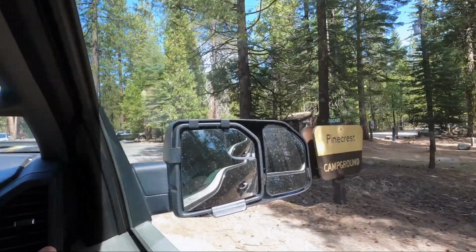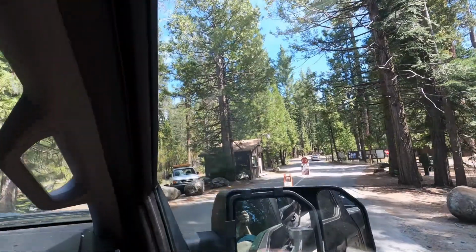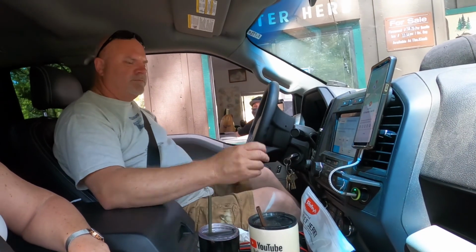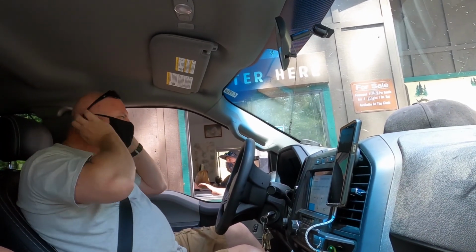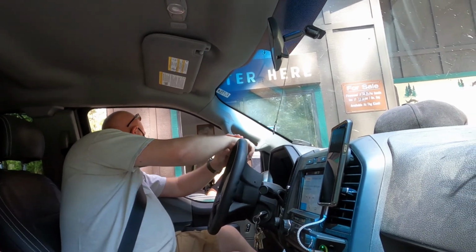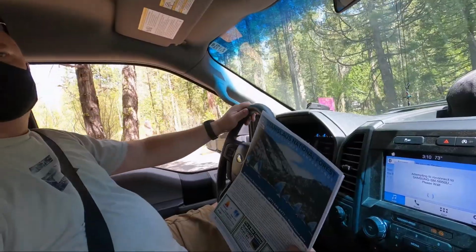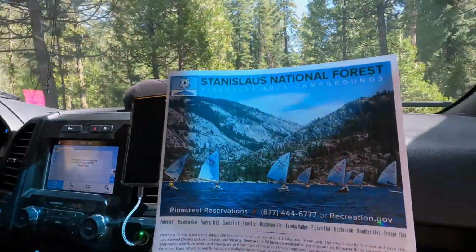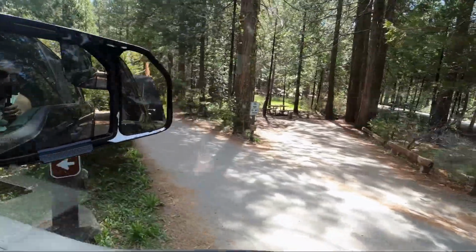Welcome to Pinecrest Campground. Oh, camp chicken. Hello. Oops. We're in B6. For Thomas? Yep. So that'll go on the dash of the vehicle. And a brochure here. We got a map on the inside, all of our rules and regulations on the back. Thank you. Yep, thank you. It's B loop.